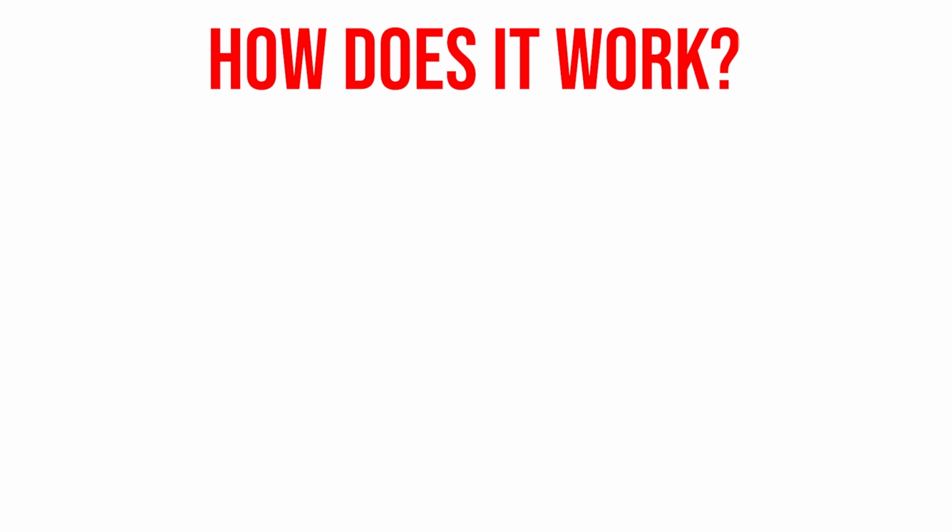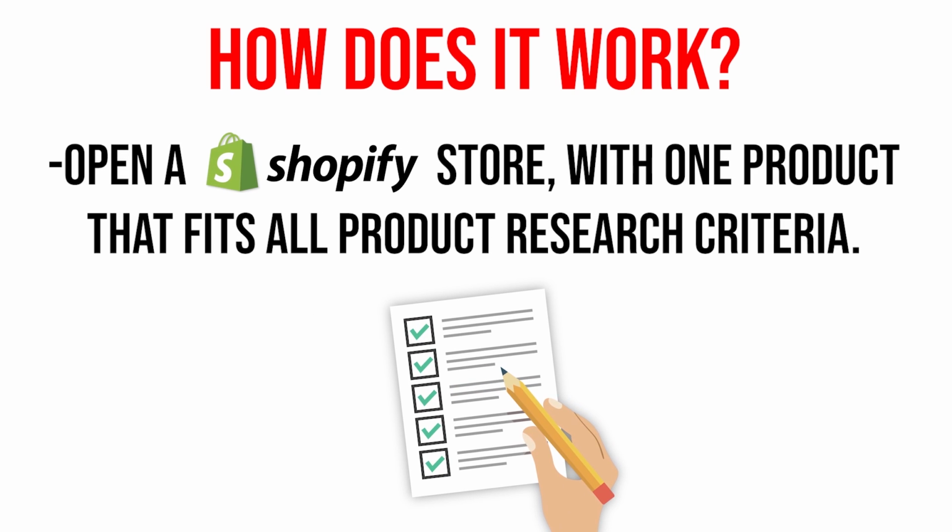All right, so how exactly does it work? And I'm going to take you step by step here because this does get a little bit confusing for some people. They don't really understand whether it's private labeling, dropshipping, what's really going on. Do I have to order in bulk? So the first step is you open a Shopify store with one product, only one product that fits all of the product research criteria. And we'll talk about that exact product research criteria soon. So, the things that you have to look for to make sure that your product will be profitable and will sell. And it's something that you can really explode worldwide.